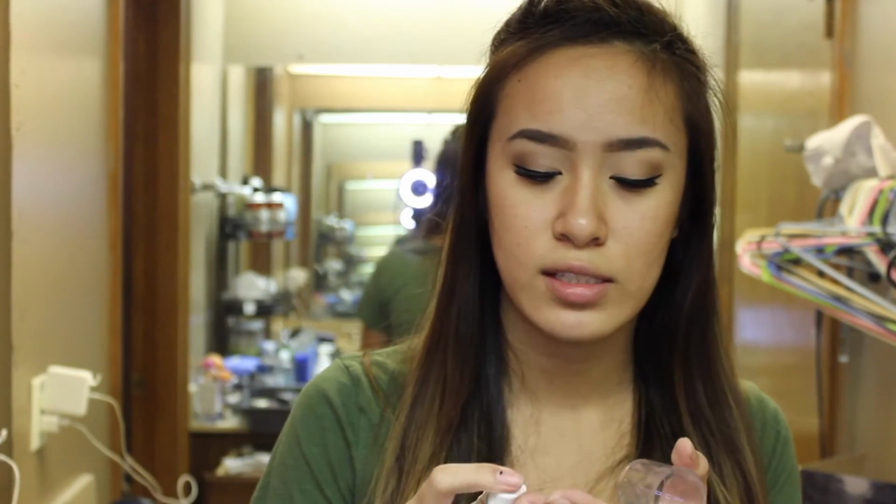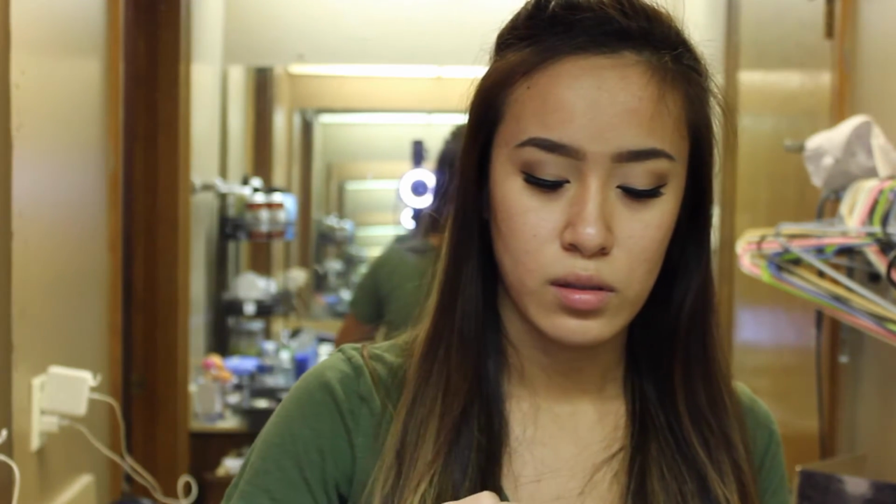Okay, so before we finish off the eyes, we're going to start with the face. I'm using the Elf Tone Adjusting Face Primer in Lavender. This is the Brightening one. I'm just going to take about a pump and a half and I'm going to apply that all over the face.